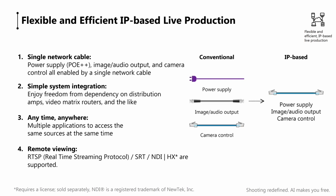So in our older cameras, traditionally you would have a power cable, you would have a cable for your video and audio, like an HDMI or some other, and then you would have some form of a camera control cable. As I mentioned, now with it being PoE++, you could literally just do everything you need to with a single cable, hence really simplifying your install and reducing your install costs. For remote viewing, the camera will stream RTSP, SRT, and if you've installed the optional NDI license, you would then have NDI HX at your disposal.